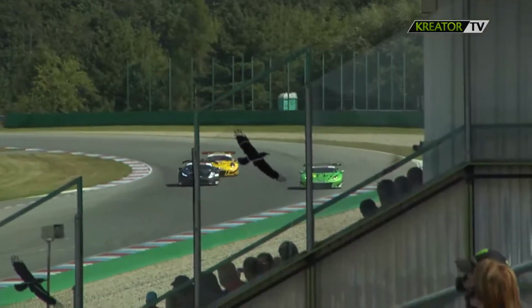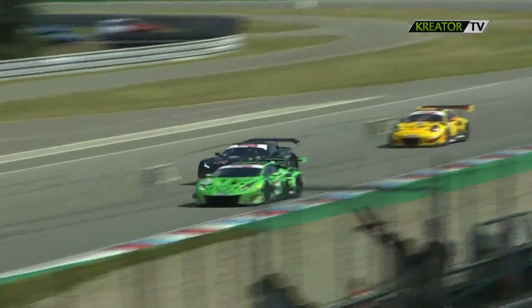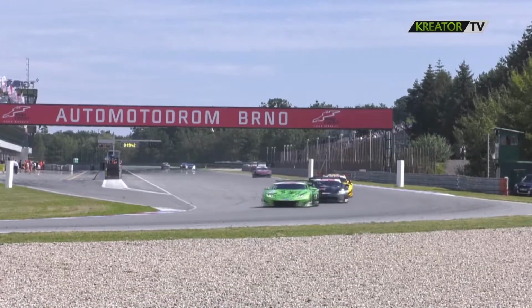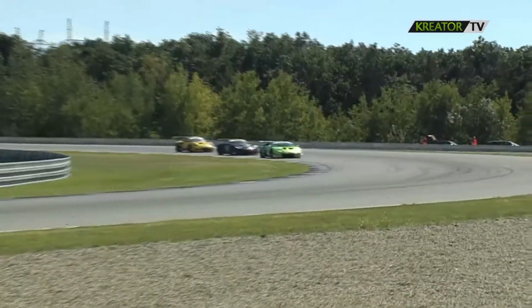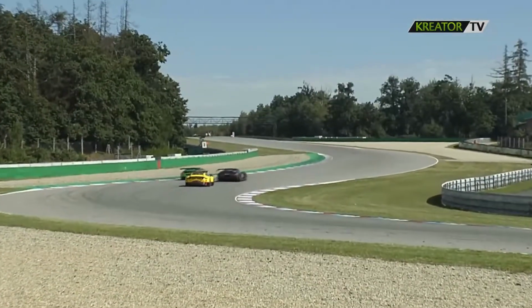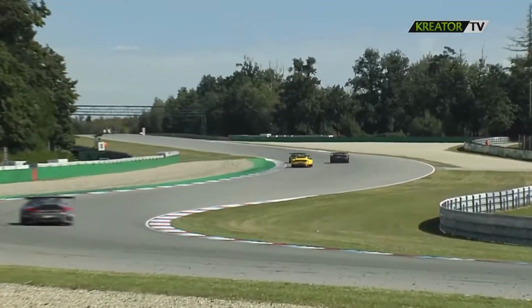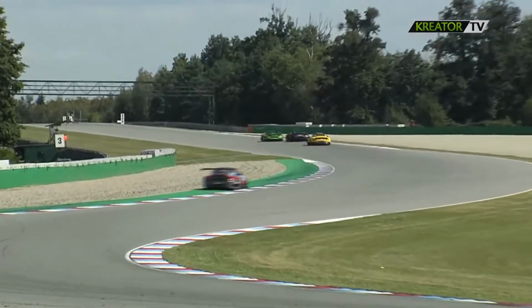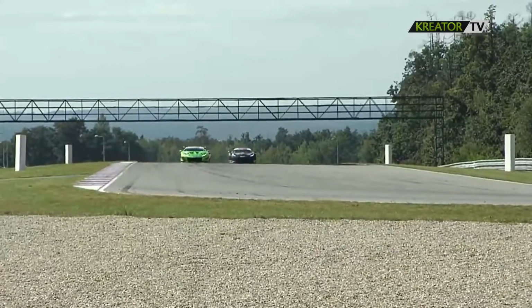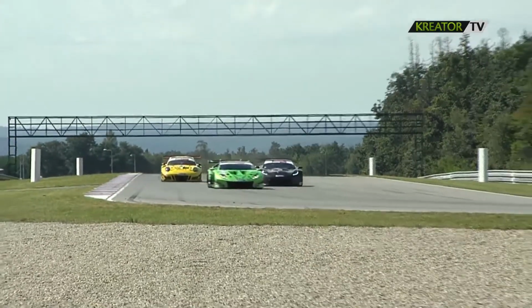So it is the massive GT battle re-entering the start and finish straight. And the Corvette of Jürgen Bender trying to get himself into the lead of the class. Beautiful stuff there. And Lamborghini versus Corvette on the back straight. Ooh, beautiful fight into turn number three.